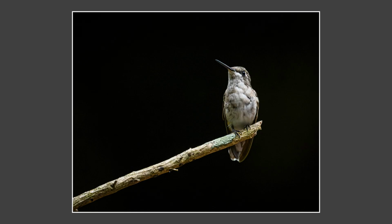Live in a hummingbird-rich environment, create a desirable place for them to feed, and with the right gear, patiently wait on them to come to the feeder. You'll eventually get them to land, and you're able to get this photo. So I hope this helps you understand how this photo came into existence.